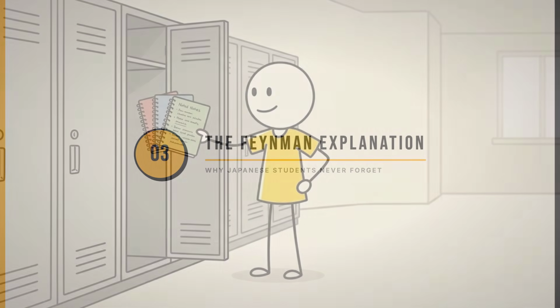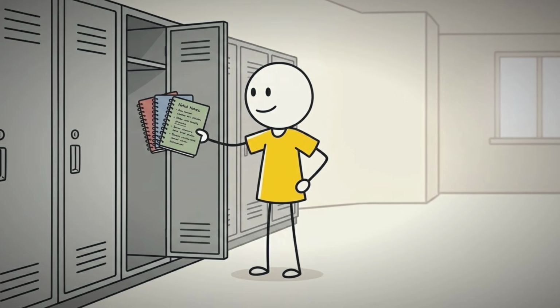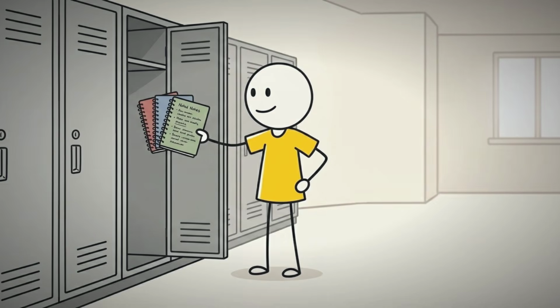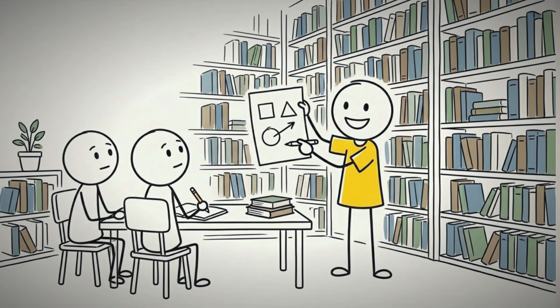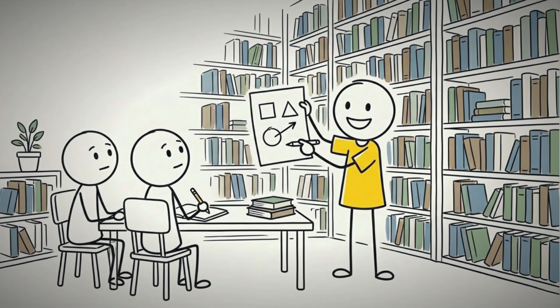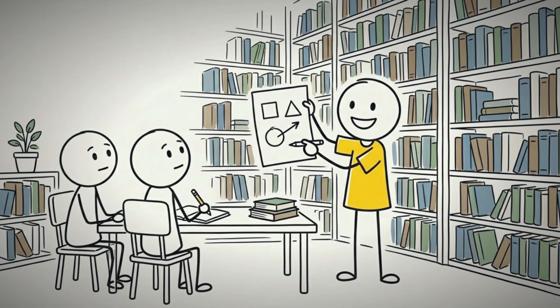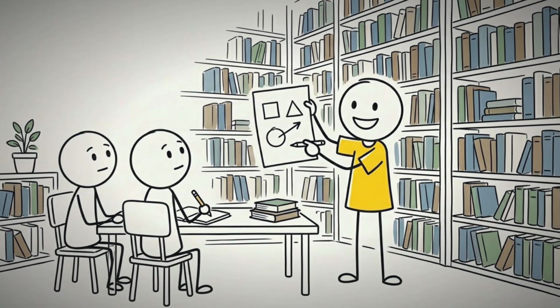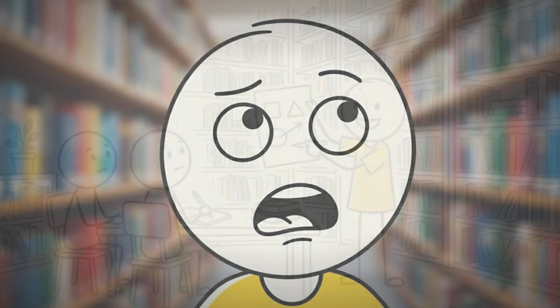There's a Japanese classroom practice that most Western students never experience. After learning a new concept, students are asked to explain it to someone else in the simplest possible language. No textbook words, no copied definitions, just your own words. This technique mirrors what physicist Richard Feynman called the most powerful learning tool available. If you can't explain it simply, you don't understand it yet.